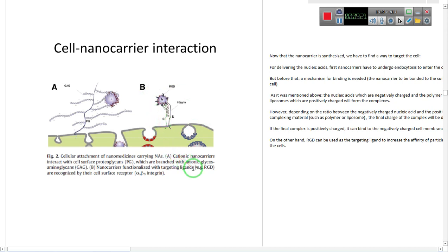For example, RGD, if you remember, we mentioned that it is a type of material which helps the cells to bind to each other, to feel the mechanical force between each other, so that they will survive. We mentioned these RGD, if you remember, in the section on the hydrogels, which were used for tissue engineering.